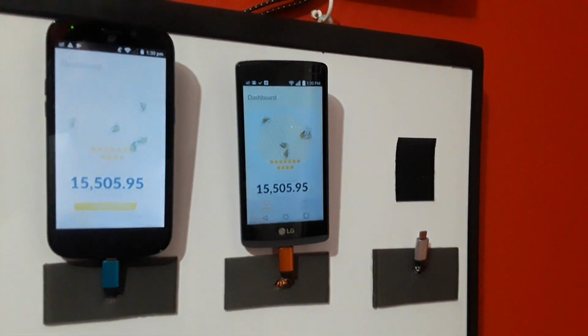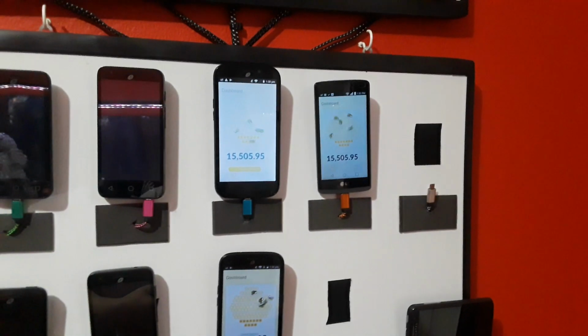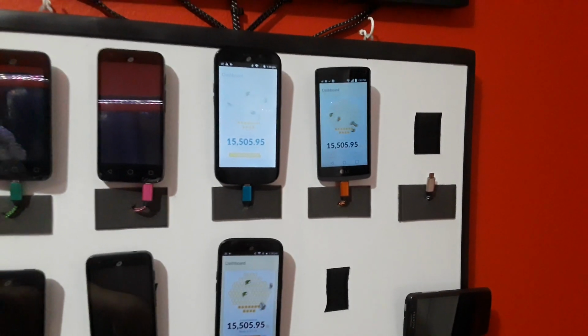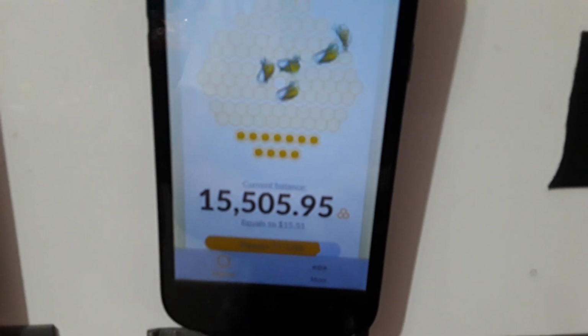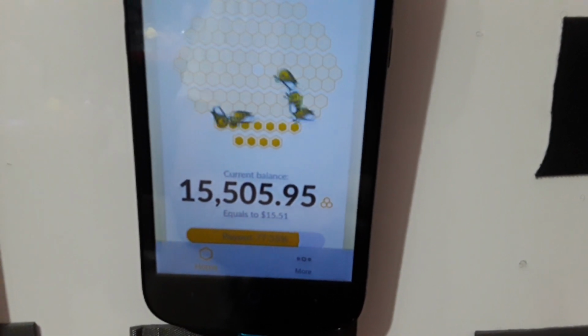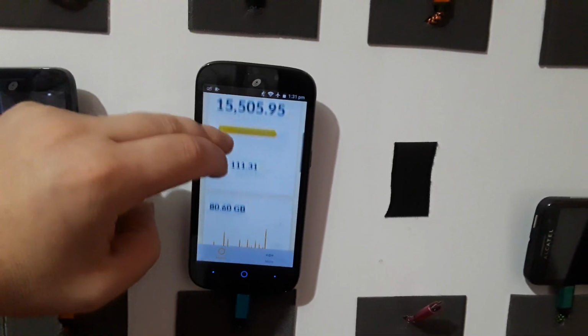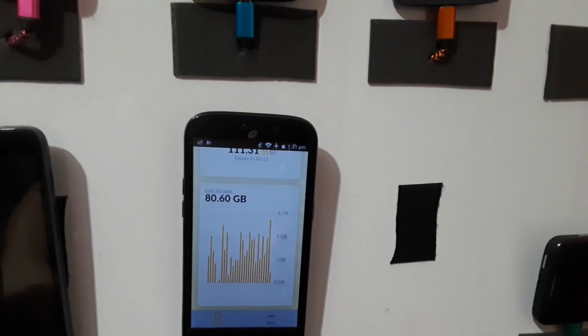The problem that I have with the older devices is the fact that when you try and log in, sometimes they just don't want to log in. But once they're running, it runs just as good as the rest of them. So we're going to look into it. I did say $15, and the reason I haven't cashed out is because it takes $20 to cash out. That is the one downfall that I can say from this app itself, is the fact that it does have that $20 cash out threshold that you have to meet.